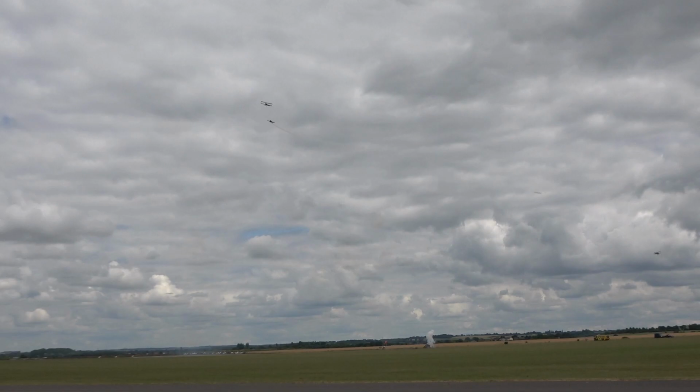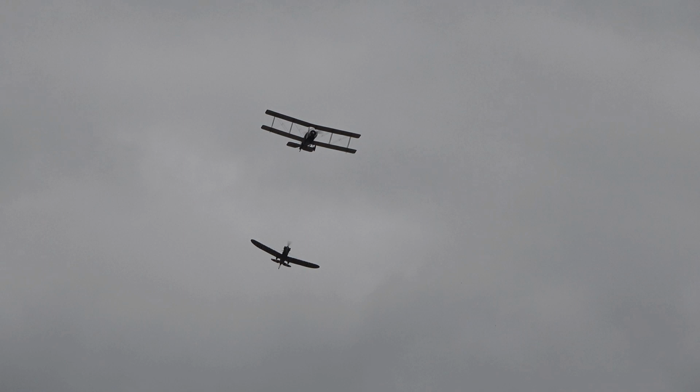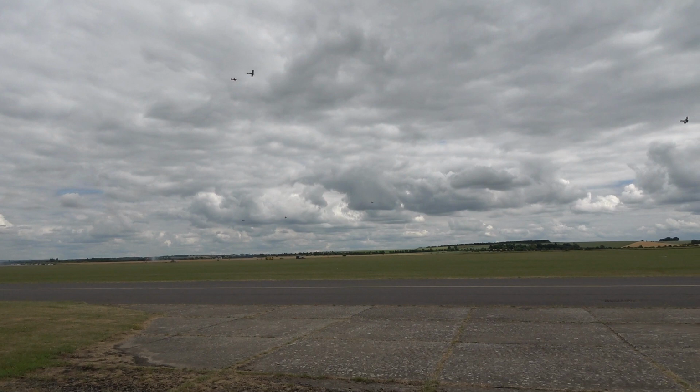The sky today is actually creating the perfect backdrop to this display. It makes it look very much more real. And those real dogfights of the First World War would have involved mostly far, far more aircraft than this, jockeying for position, very often using the rudder to make turns.